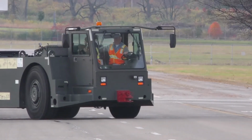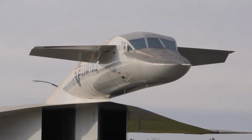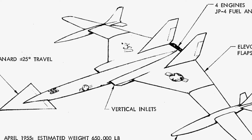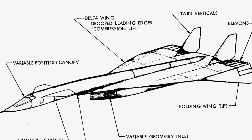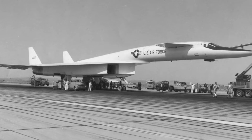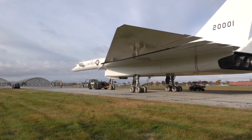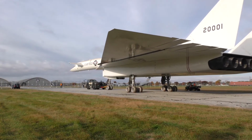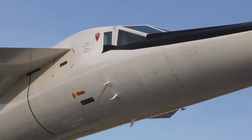With its delta-wing profile, it isn't hard to see the similarities in the overall design of the experimental XB-70 and the British-French turbojet-powered Concorde supersonic passenger airliner that was operated from 1976 until 2003. However, the B-70 had actually been conceived well before any consideration was likely given to the high-speed passenger airliner.